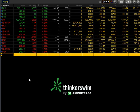Take a look at the sectors. So 4 of the 16 sectors we follow finished in the green. The drug index had the largest percent gain, up 0.79%. Utilities were green, healthcare, semis, and of course the gold index was the weakest for the second day in a row, and it was down today 2.37%.